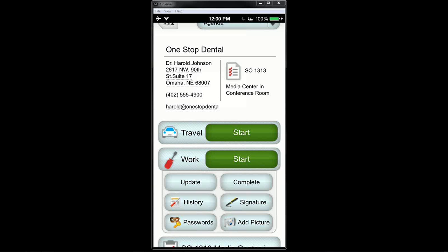So under normal app usage, the battery life should stay the same. Data rates, it's just like a web browser. You're basically interfacing in with your database. So if you surf the internet, that's equivalent to the amount of data that is used when using this app. So there's some basic information there.